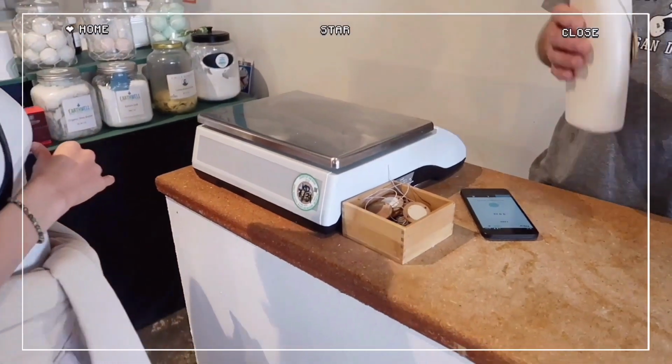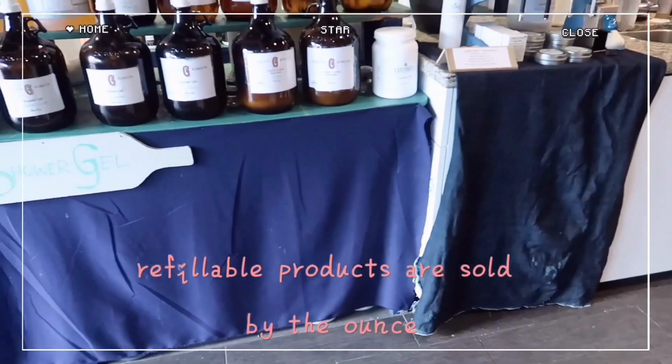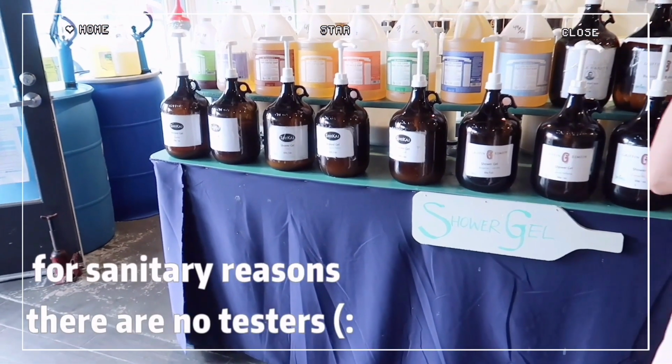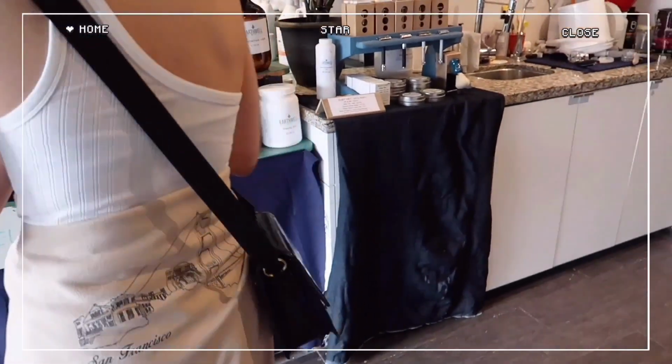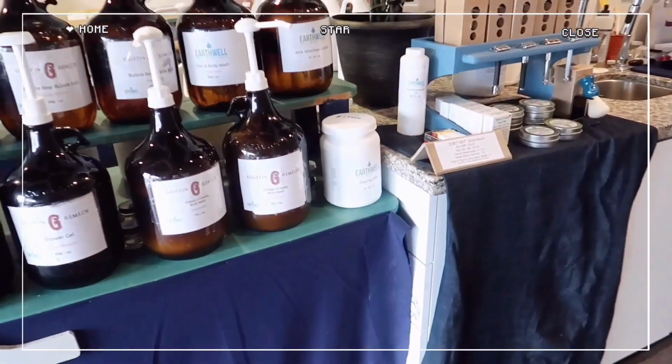Okay, I've got the tare weight on both the tubs. And which one would you like? I'm not sure yet. Okay, good. Just let me know. Is there any way to be able to smell them? We usually have our sniffers, but we can't do that right now. Oh, okay, I see. All right, I will figure it out then. Thank you. I will bring those back as soon as I possibly can.